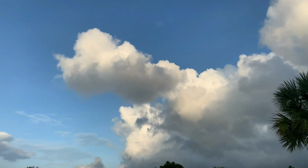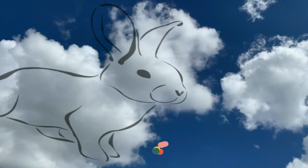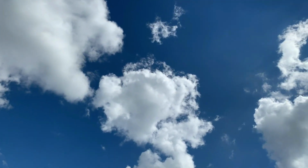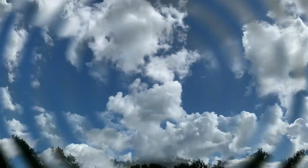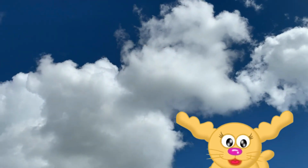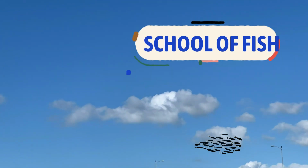Hey, look at this. This looks like a, what do you think? A turtle, a giant turtle in the sky. Let's keep looking. Oh, a bunny rabbit. Do you see it eating popcorn? What else can you see? Hey, look here. It's another rabbit. Oh, wow. It's so cool. You can use your imagination and see things up in the sky. What about this? Now it looks like pups. Hi, pups. Keep looking. Ooh. Hey, wait a minute. I see something. What do you see? It's a whale. And he's about to eat that school of fish.